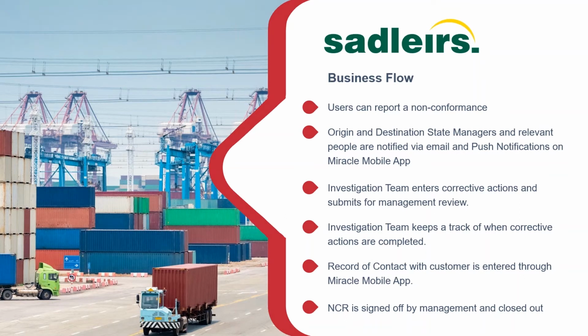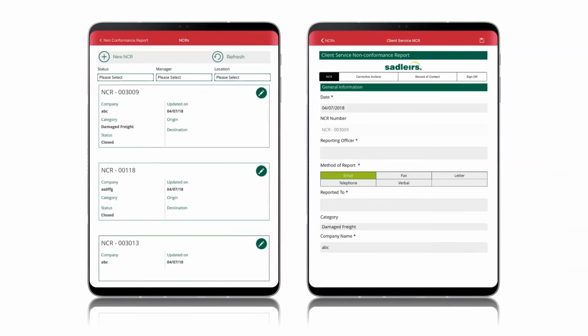I'll give you a quick look at the screenshots. So this is what the driver sees on his or her left. There's a non-conformance report number, which is able to be tracked. And once we've tapped onto that, it enters into the form, and we can see who the reporting officer is, the date, the number, how it's been reported, who it's been reported to, and also the category of non-conformance. So what you see on the right-hand side there, the driver recognised that there was damage to the freight, and now he's able to report that in real time. It's a far more efficient way of reporting their non-conformance.